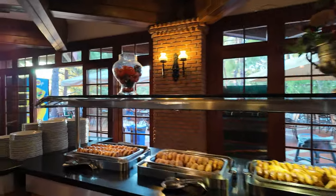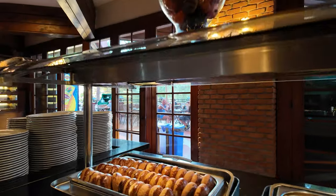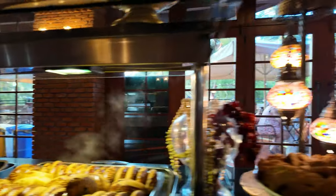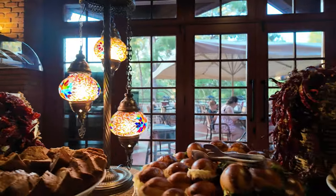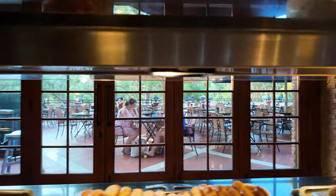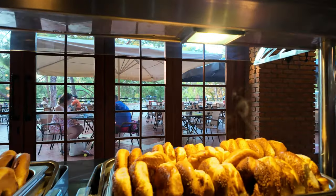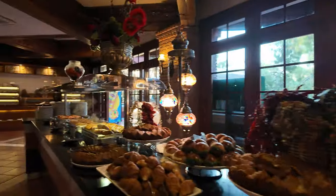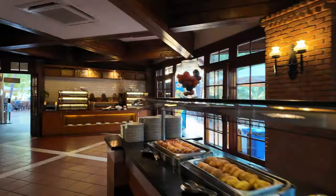And then on this side of the room, you've got a vast range of breads and pastries. Again, a lot of traditional Turkish breads. You've got cake, should you fancy cake. You've got croissants. And then we've got, there's just so much. We've got bagels. So there's so much for you to choose from. There's never any reason to feel hungry. And this is without going to the side where you've got your cereals.